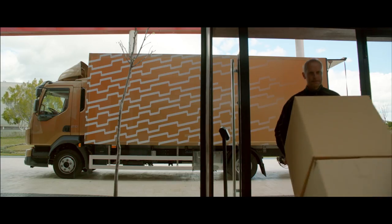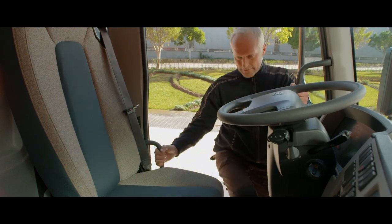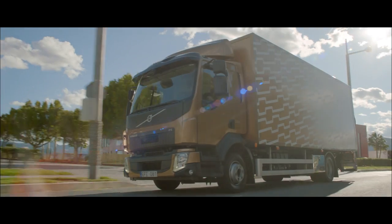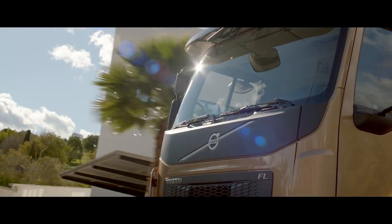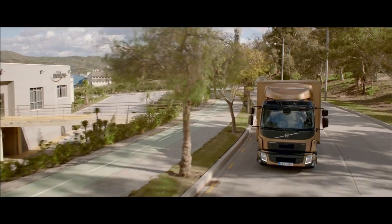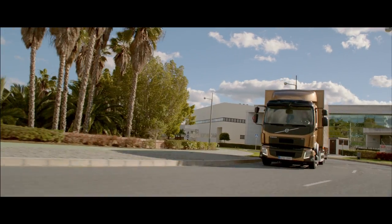Safety features on the new Volvo FL include our acclaimed Volvo safety cab and a newly designed seat. And to further enhance operational efficiency, the new Volvo FL can be ordered with a choice of manual, automated I-Shift, or Allison automatic gearbox. The result is reduced fuel consumption and less demands on the driver in the stop-start urban driving environment.